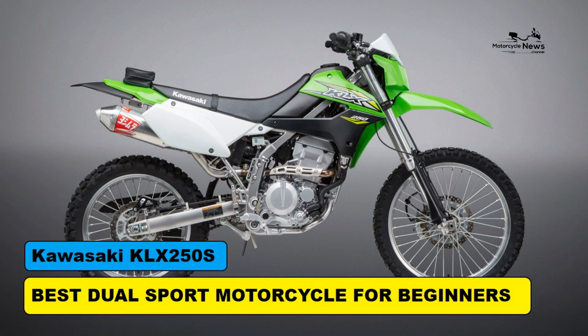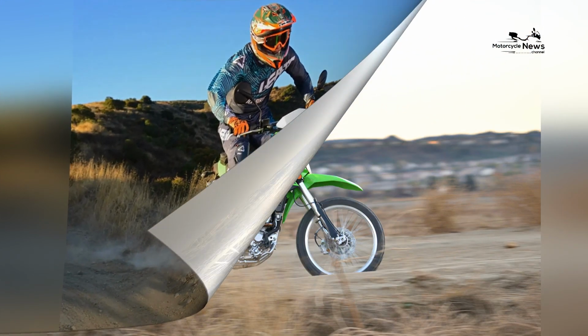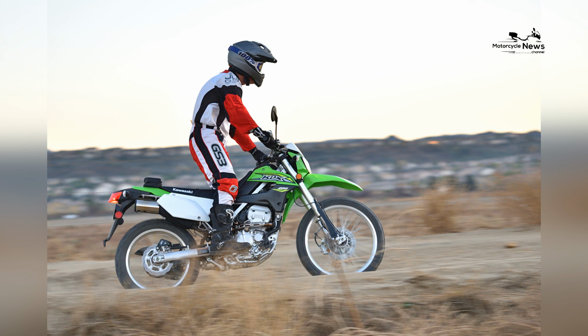Best dual sport motorcycle for beginners: Kawasaki KLX250S. The world of motorcycling is an exhilarating realm, offering adventure, freedom, and the thrill of exploration.